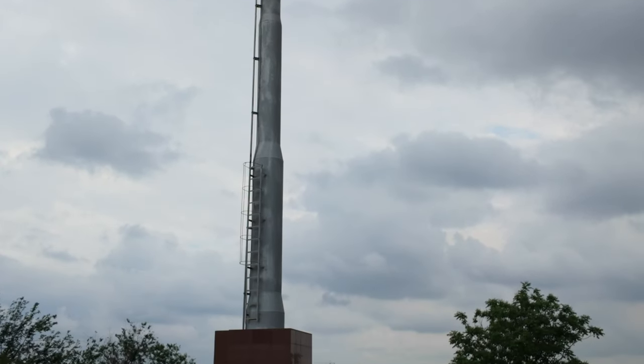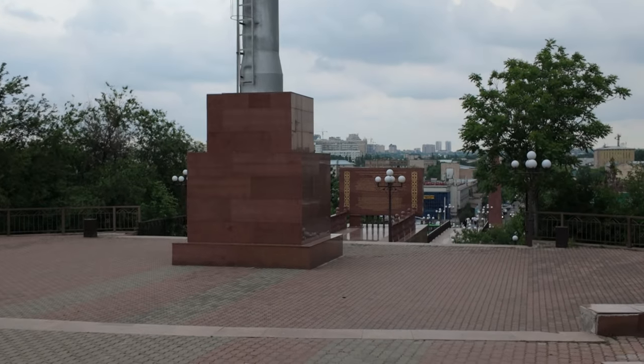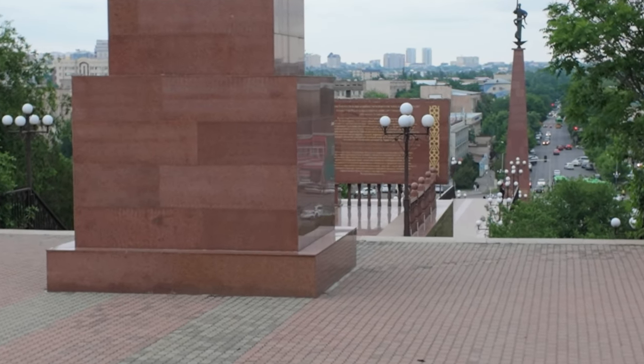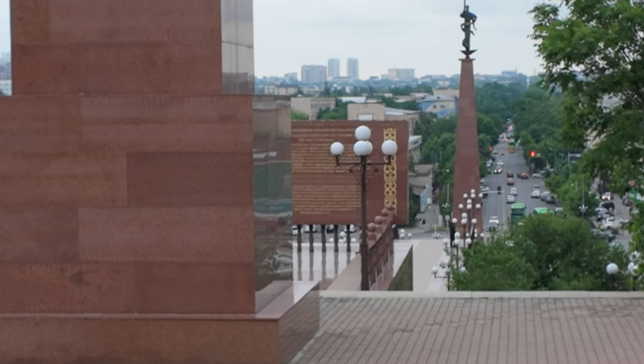And the world's biggest Kazakhstan flag is in a very prime situation right here, right down the avenue.